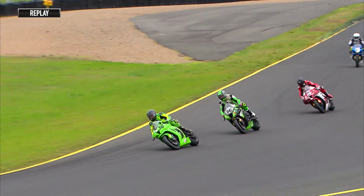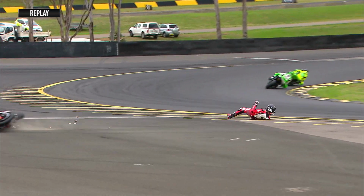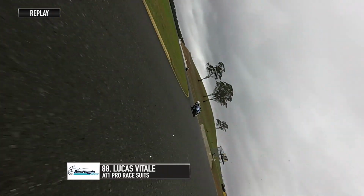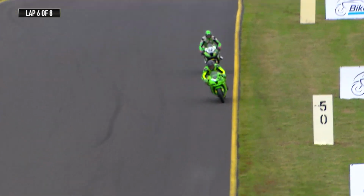Let's have another look at what happened. He came around very strong, a little bit wriggly, and just got it all wrong. Lost the front end right there. Unfortunately, trying to tip it in a little bit too hard. And certainly, other than the fact that he had a hot bum, I'm sure, from rubbing on the leathers on the tar, he got up and ran over to the bike to try and get it started as quickly as he possibly could.